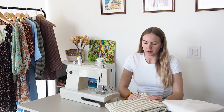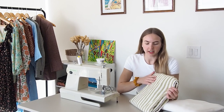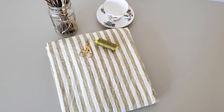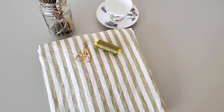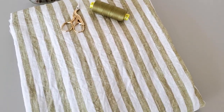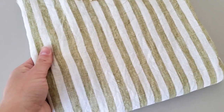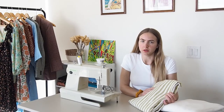Okay, so next up fabric wise is another one of my favorite buys, and it's this gorgeous yarn dyed linen. It's a creamy white and green stripes, which I really love. Again, you guys know I love green. It's one of my favorite colors to wear, so I thought this would be a great bet. And I've been wanting to make another jumpsuit for my wardrobe this year because I get a lot of wear out of the Zadie jumpsuit that I made previously.